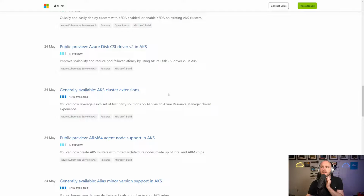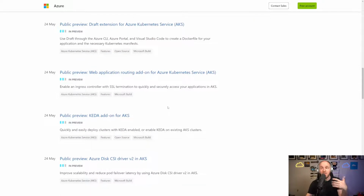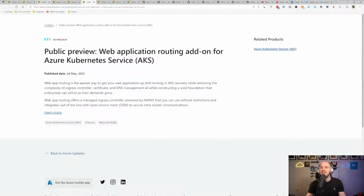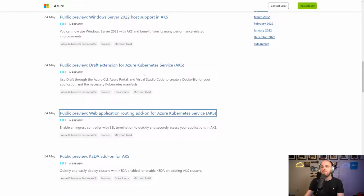Public preview, Azure Disk CSI driver v2 in AKS. Public preview KEDA add-on we just talked about. No, we didn't, sorry. We talked about Dapr. My apologies. The KEDA add-on is in public preview for AKS. Public preview web application routing add-on for AKS. This is interesting. I've seen quite a bit of chat around this one actually. So the ability to have a managed ingress controller powered by Nginx that you can use without restrictions, integrates out of the box with Open Service Mesh as well for intra-cluster communications. So think about having that easy approach of that native in-cluster ingress. That's effectively what this is. So, again, great to see.